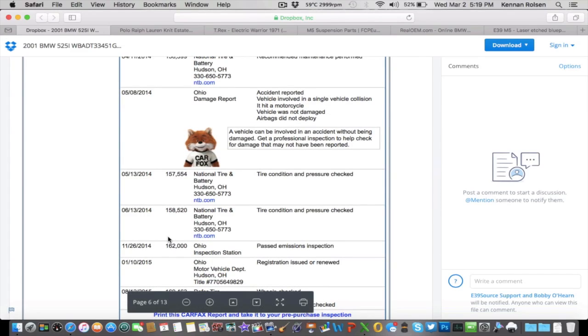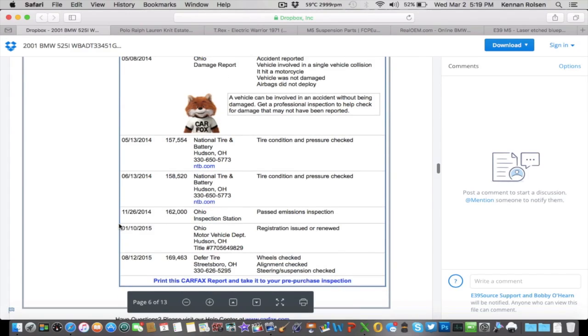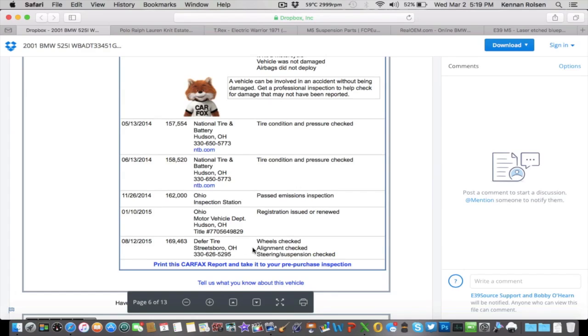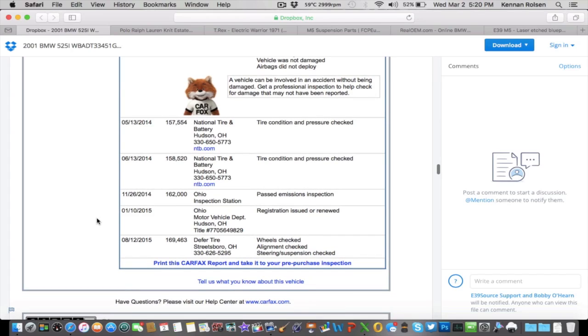Going down here, looking at more NTV stuff. I stopped going to them because I just don't like them very much. And then D for tire. They checked the suspension and the wheels and alignment and everything, and everything was well within spec. Again, I have the sheet to show you how everything looks as far as the car goes.